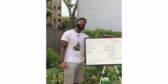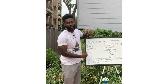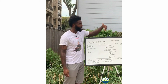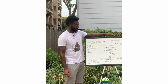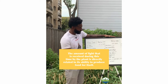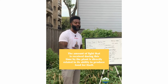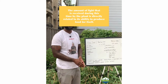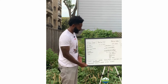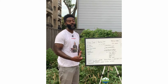Magic word is photosynthesis, all right? Now, every crop or every plant has a preference, whether it's full sun down to shade, okay? And let's just say the amount of light that is received during this time by the plant is directly related to its ability to produce food for itself. That is through the process of photosynthesis. Now you'll also find out that photosynthesis is directly related to a plant's health and vigor.